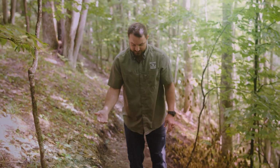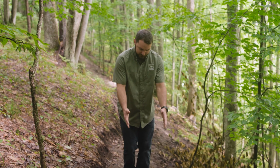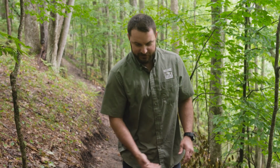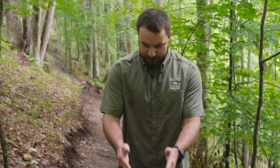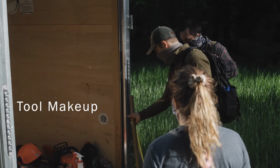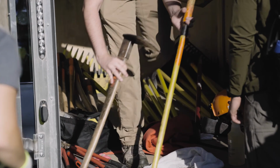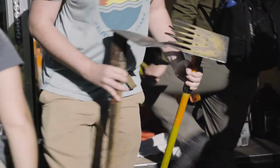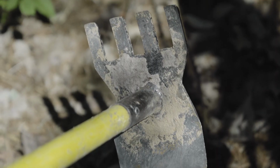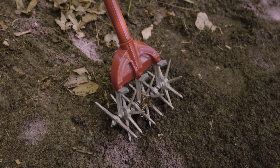This is a decent example of what a bench cut would look like, cutting into a side slope, creating the 2-foot trail bed and allowing water to sheet off the sides and not pool up in the middle of the trail. Ideal tool makeup for you guys with crews on a normal build like this, right? So you've got a cutting tool, like a Rogue Hoe. You've got a finishing tool, 1 or 2 McLeods for a little heavier if you want it. A couple of the tillers, like the Garden Weasel, you would want out there.